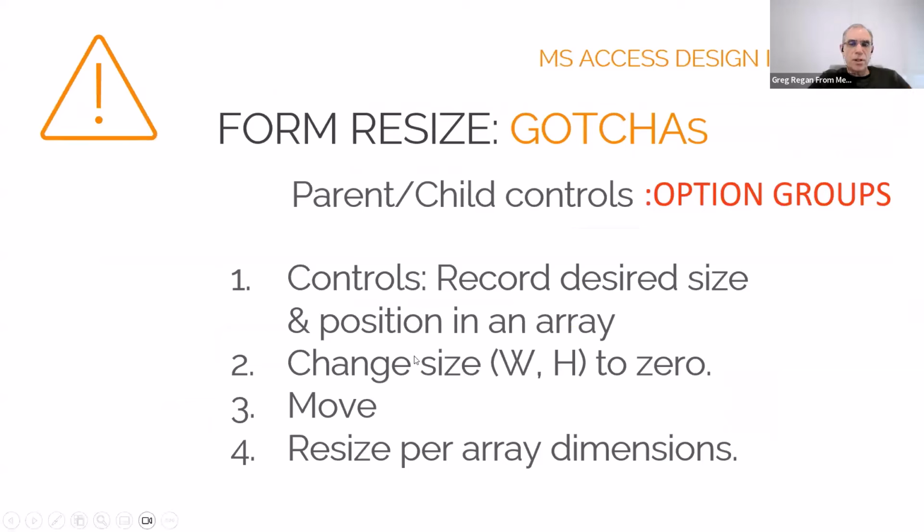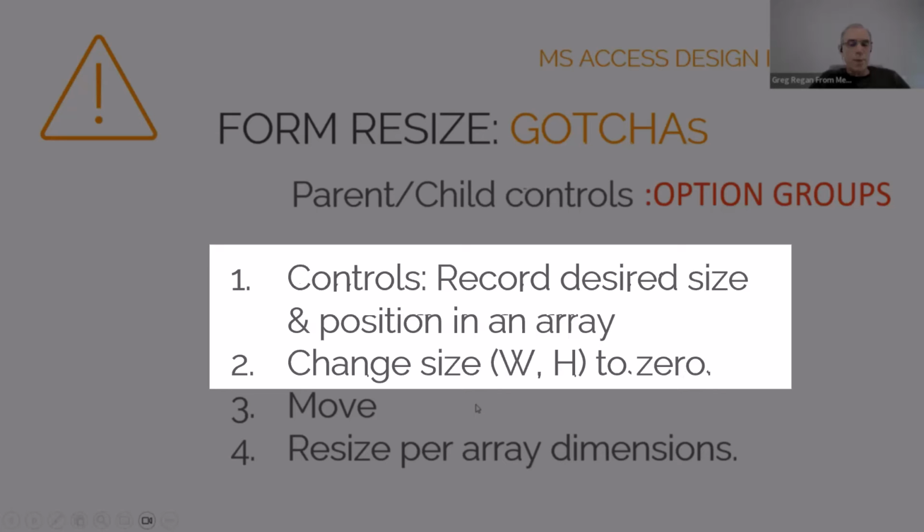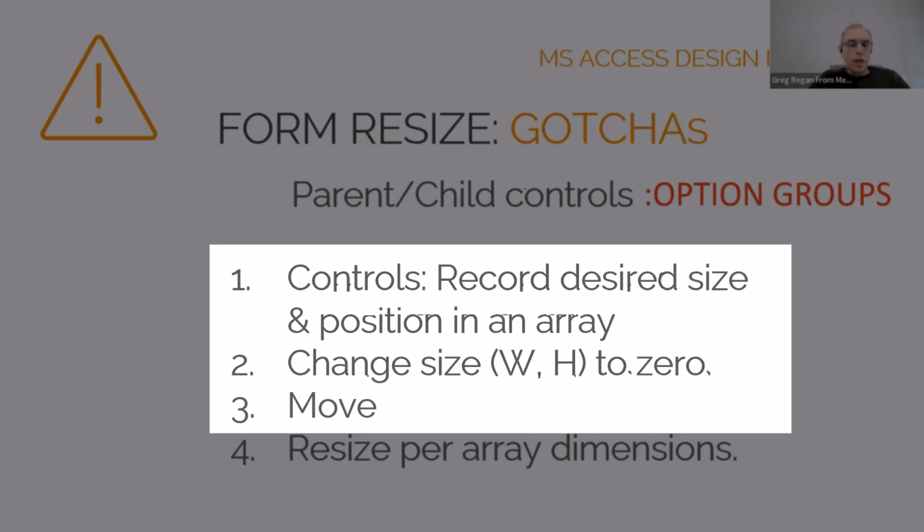Looking at parent-child controls, there's option groups, which I talked about earlier. So the approach that I have here is first to record the desired size and position of the controls in the option group and put them into an array. Okay. And then what I do is basically reduce the width and height of those controls to 0. And then I can move the option frame and the controls.